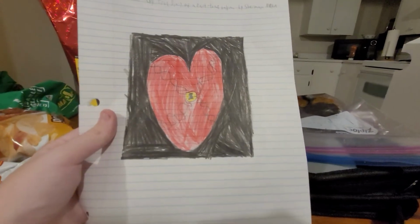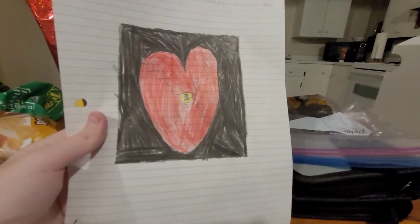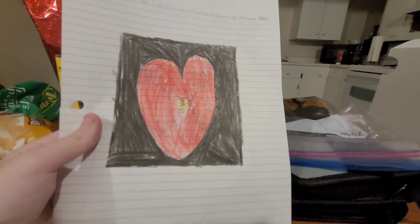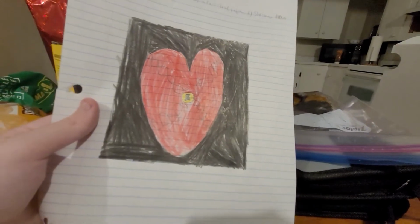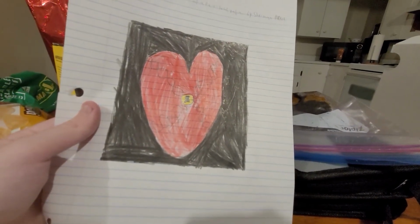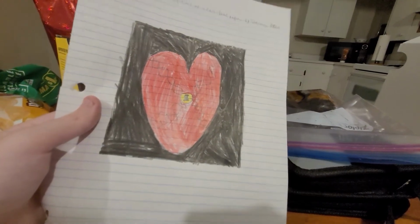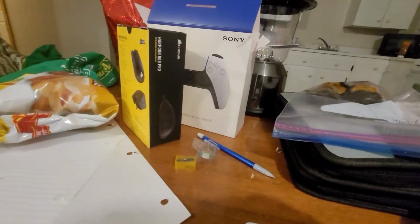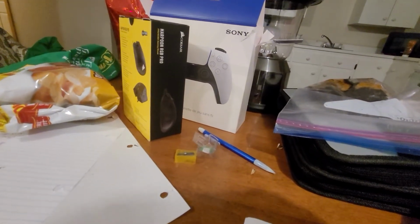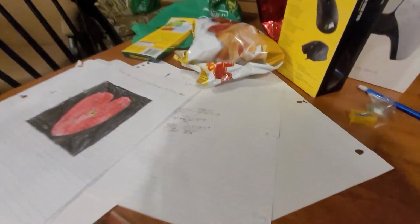And that's why I chose the heart. And the setting helps symbolize the love of the people in his home and his tribe and stuff like that. And the theme statement I have for this is never let go of the things you need.